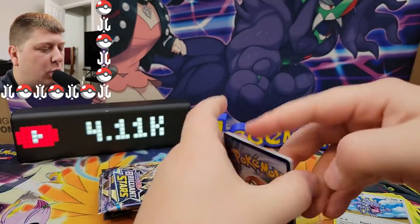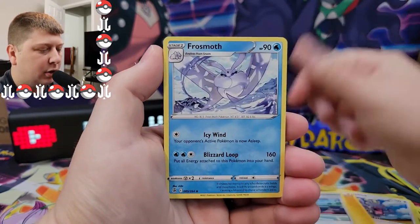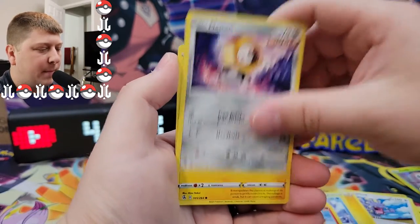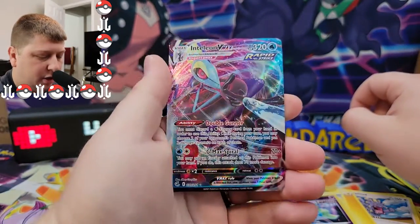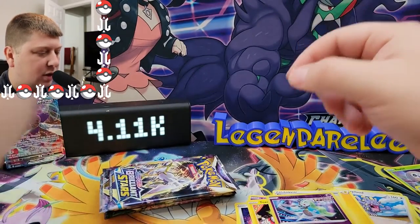We're going to go with the Water Energy. And it's what's week two. Skaterbark, Frostmoth, Ninetales, Sandygast, Blipbug, Vulpix, Meltan, Toxel, oh how cute, a Meloetta, oh there we go, an Inteleon VMAX, our first hit of the video, set that over here to the side.